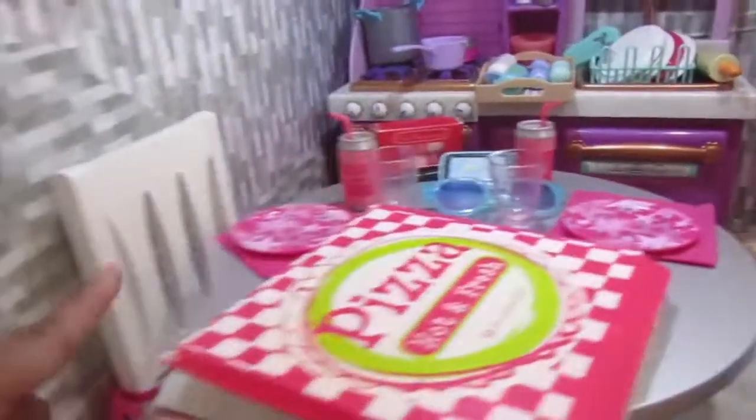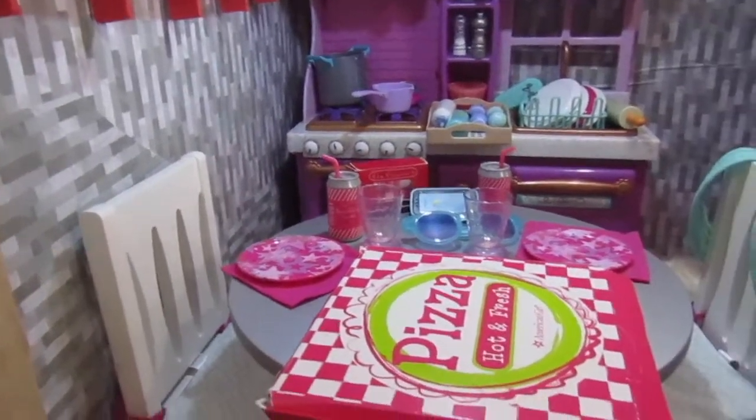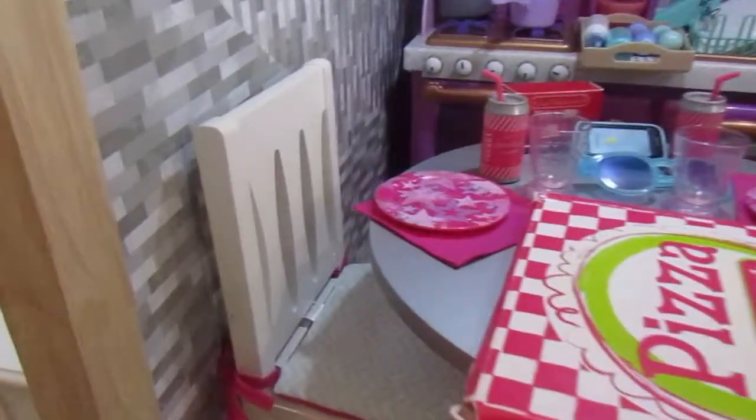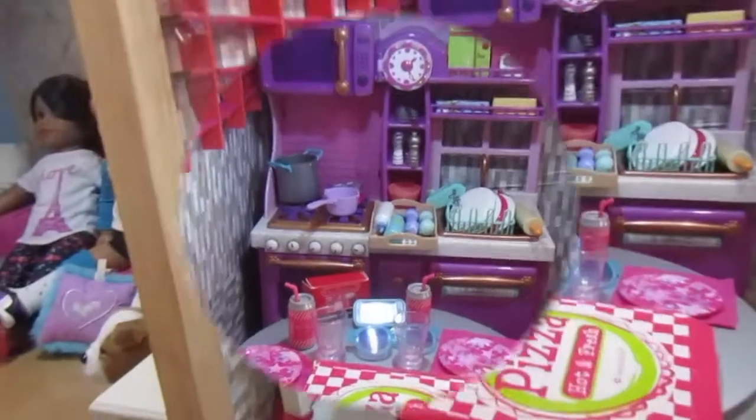This table is also American Girl. We have this table and then we have the Melody table, but this one seems to go better with our current theme. So that is our kitchen.